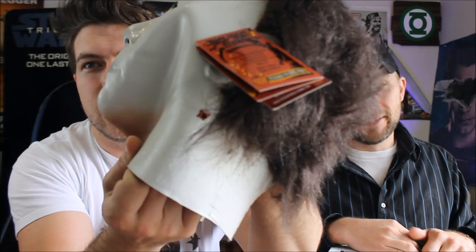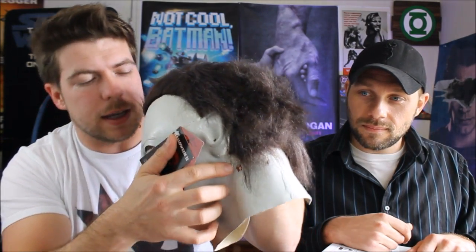Oh, man, this one's heavy. You got the badass hat. Here's some more of their stuff right there. Is that a total legit one? It is. It's got the actual hole where the yarn pin went through, just like the other one, you can see it right there. Dude, this hair. Just touch the hair. I know. Smell it.